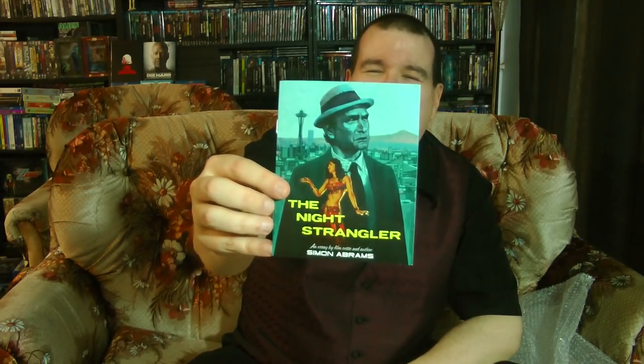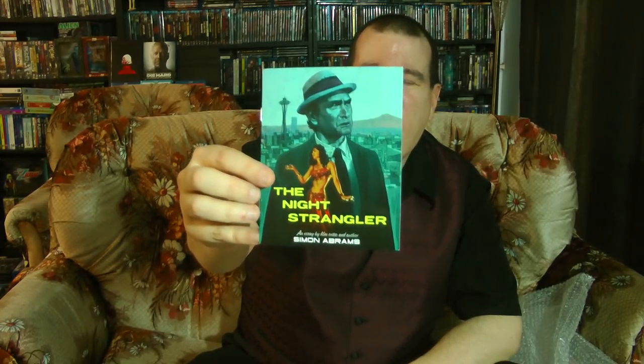And this was from another thing that Stoudman sent me, the booklet for The Night Strangler. The Night Strangler was, of course, the second movie in the Kolchak the Night Stalker series, the second movie that ultimately led to the series. The version that I was sent had the slipcover, but it didn't have the booklet. So this is the booklet that goes with that. So I'll be sure to include that.